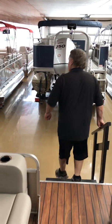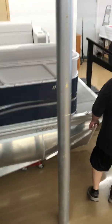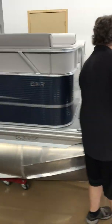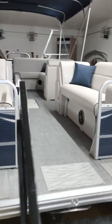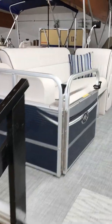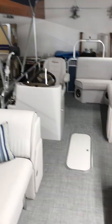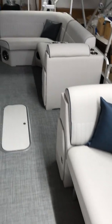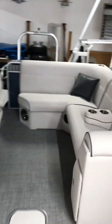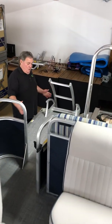So this over here is a 23. Again, Devin will walk up in this. These are just our floor samples. This has a front sleeper, but this has an L-shaped lounge at the helm. This is a different floor plan. And this is a real popular boat for those that don't want the bench seats front and rear. And this is just called a lanai. So it's got a beautiful area in the back, wide open.